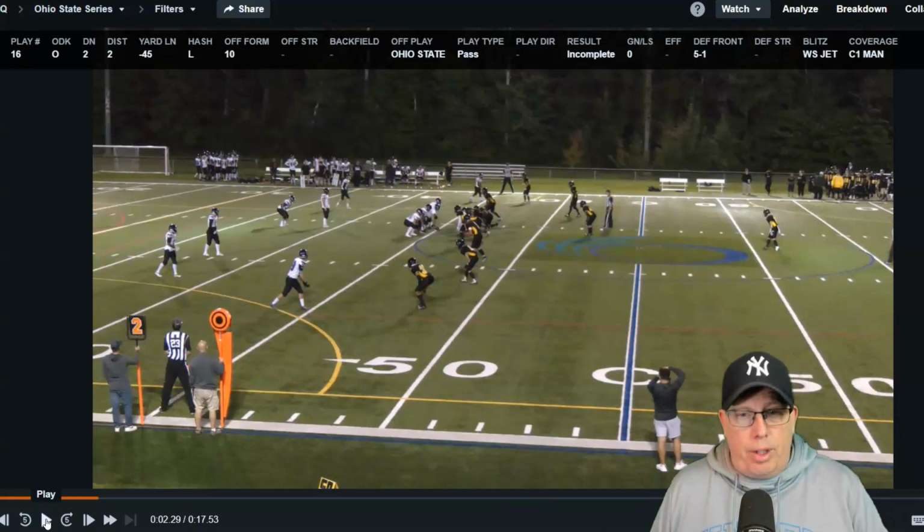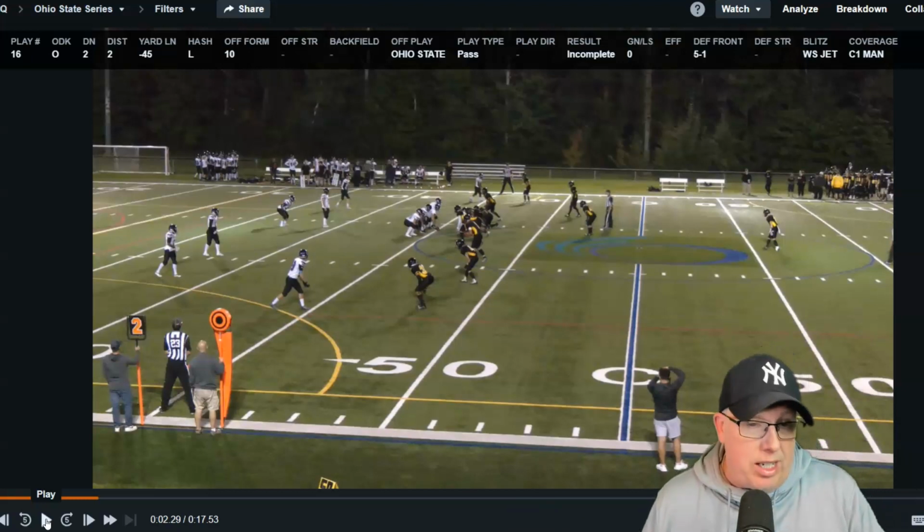All right, so rule number one of the point list, we see now it's 2nd and 2. In this league, we played 4 downs, so quarterback Trent knows he can live another day if he doesn't get one here. And we're in a 32 formation. We got 3 receivers to the right, 2 to the boundary.